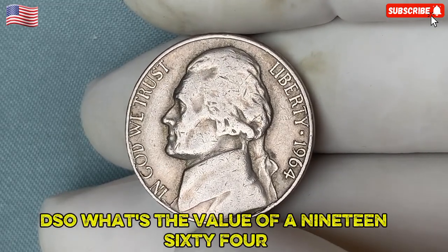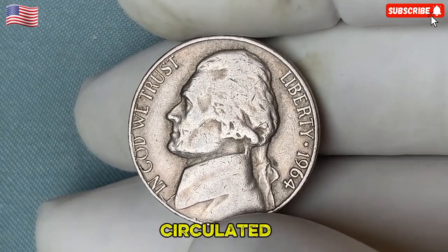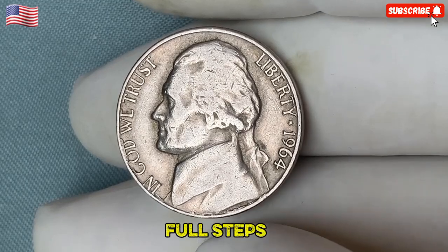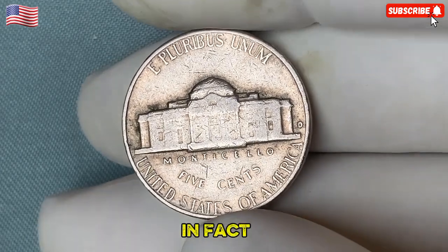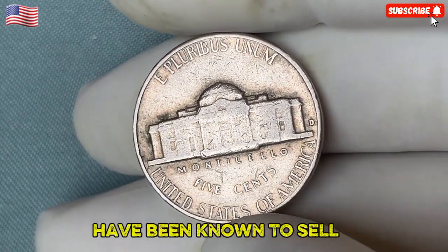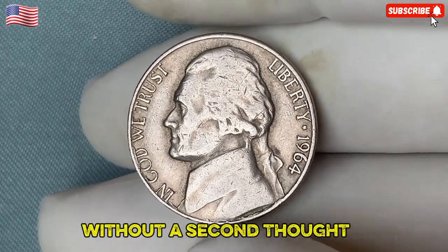So, what's the value of a 1964 Jefferson Nickel with a mint mark in exceptional condition? While common circulated examples might be worth just a few cents, those rare full steps varieties, especially with mint marks and flawless condition, can command staggering prices. In fact, some of these extraordinary 1964 Jefferson Nickels have been known to sell for as much as $80,000, yes, $80,000 for a coin that many pass over without a second thought.